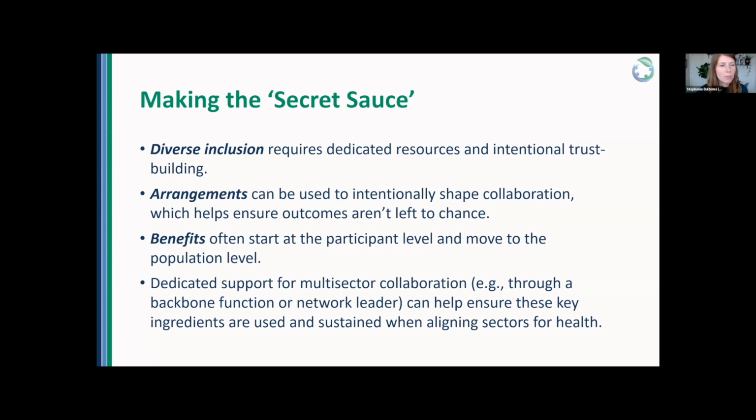And then I also want to make note that benefits can manifest at the participant level and move to the population level. Oftentimes, it might start with a small CBO receiving a training through the MSC, and then they're able to take that training to other CBO partners, or apply that training when they're serving the communities that might be systemically marginalized. This is how those benefits can move from the participant level to eventually the population level and create population health improvement years down the line.